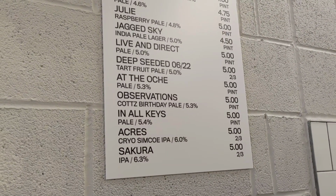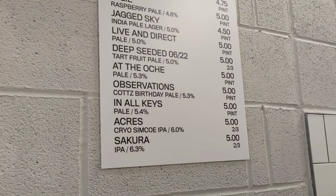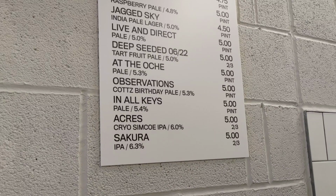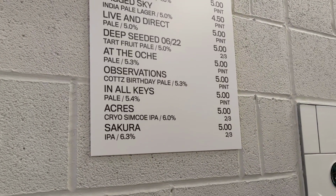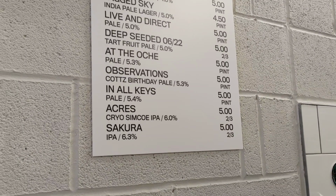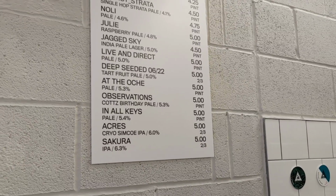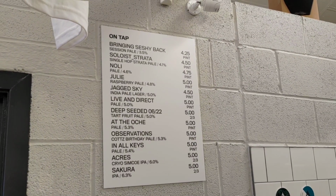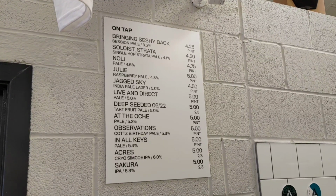The Deep Seeded, 22 of the 6th, so 22nd of June. That's a rotating one from what I understand. The Oka Pale Ale, the Observations Scott's Birthday Pale, In All Keys, which is a Pale Ale, Acres Cryo Simcoe IPA, and then the Sakura IPA. So yeah, that is your tap list here at the very beginning of July 2022 in Glasshouse.